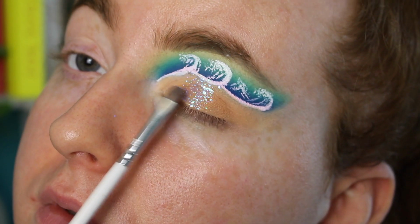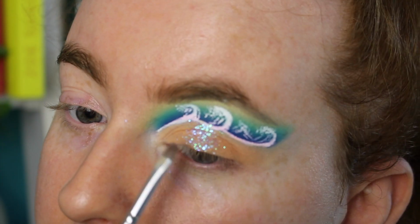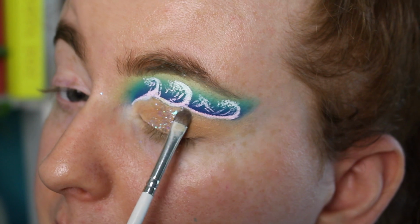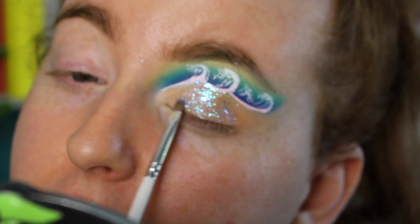Wow, that is something. Does that not look so cool? I will say they are pulling a little bit more purple than what I would have liked, but I still think it looks super cool. Just gonna add a little bit more glitter glue and I'm just gonna take this all over the lid because why not? I need to buy more of these flakes.